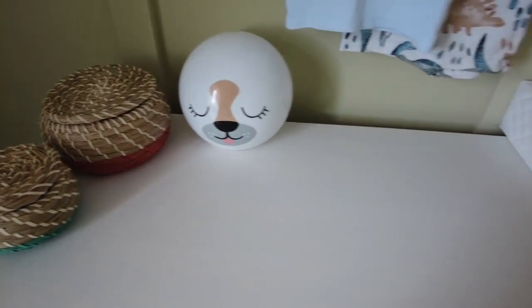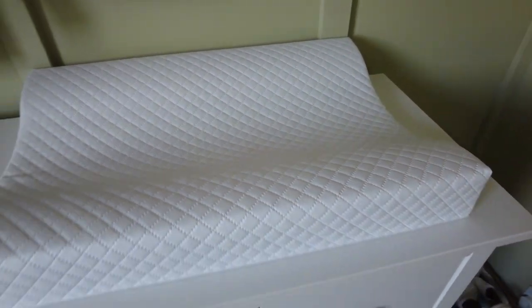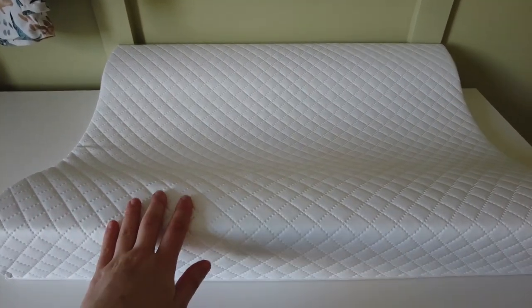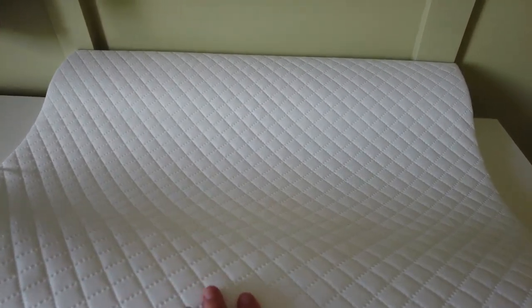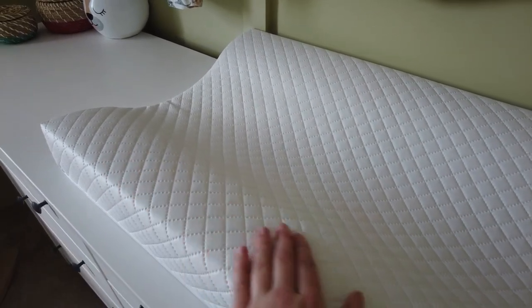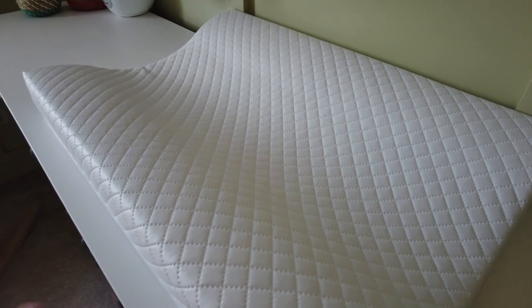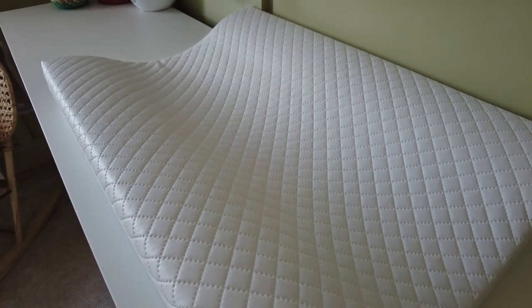And then just along on the table is Graylin's changing mat. I absolutely love this changing mat. It's so gorgeous, it's so crisp, it's so clean. It's just from Amazon. I will find the link and I will pop it into the description box below. It was about £20 for this, but it's obviously a more deluxe looking changing mat. It's a wedge one, it's washable, and it's white.